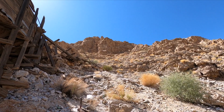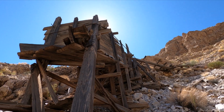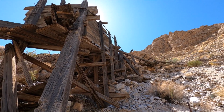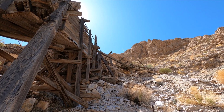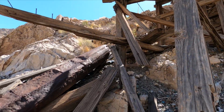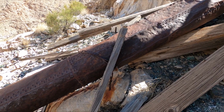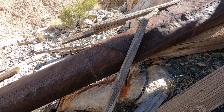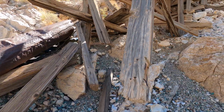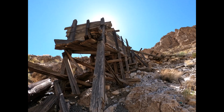Alright guys, so we finally made it to the main attraction right here. We got this awesome wooden chute. It's just suspended on the side of the hillside. Right above it looks like there's a wooden trestle, goes off to the right. And right below this wooden chute, we got this metal chute. Looks like it's made out of old pipes, but it's got those really old rivets, probably 1910, 1920 or so. We're gonna head up there.